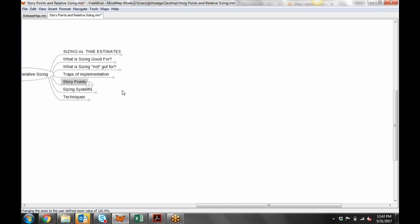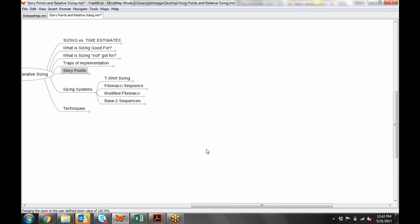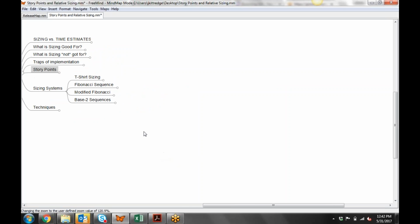So I'll just go through the presentation, then we can have a discussion and see what kind of questions there are. So there are different sizing systems. These are the most common.